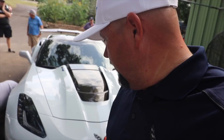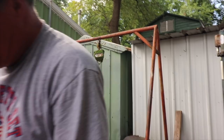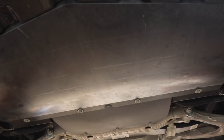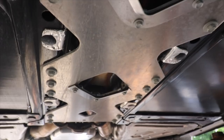Okay, we're gonna put it up on the lift here so that we can check out everything underneath it. All new there. Where the air comes up through here. Oh, it's not completely sealed on the front there?